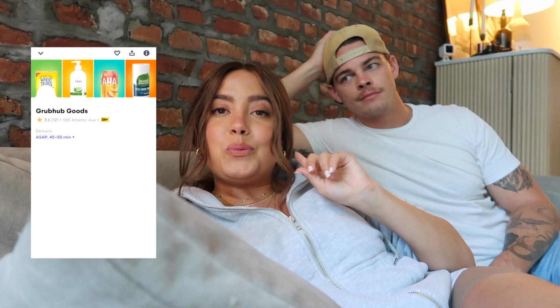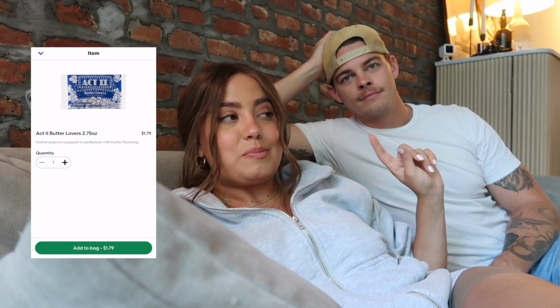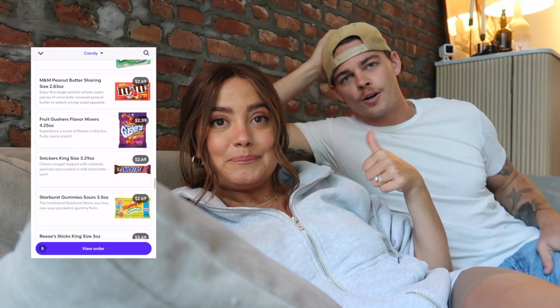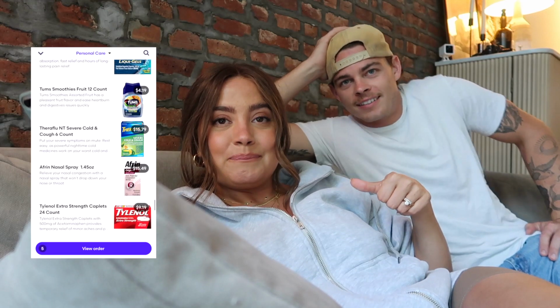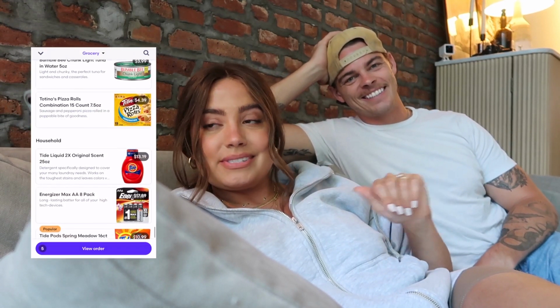So we just ordered some snacks. It was a little bit of a debate. Patrick picked out... Oh, yeah, I picked out some ice cream because I'm a sucker for ice cream. He also picked up pizza rolls. What else did we get? I don't even remember. Now it's gonna be a surprise because we just went on and added a bunch of snacks for the movie that we're about to watch, which we also don't know, but we're gonna wait for our Grubhub snacks to get here.